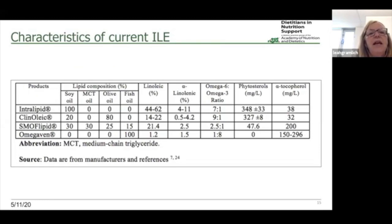In this chart, you can see that Intralipid, which is a pure soy-based lipid emulsion, is very high in essential fatty acids, linoleic and alpha-linolenic acid, but it's also high in phytosterols, which can contribute to intestinal failure-associated liver disease. Phytosterols are also more prevalent in 10% lipid emulsions that we might be using for propofol and can contribute to complications. Clinoleic contains soy oil as well as olive oil. Because it contains soy oil, you meet your requirements for essential fatty acids, and it's got a favorable composition of alpha tocopherol and a favorable ratio of omega-6 to omega-3.